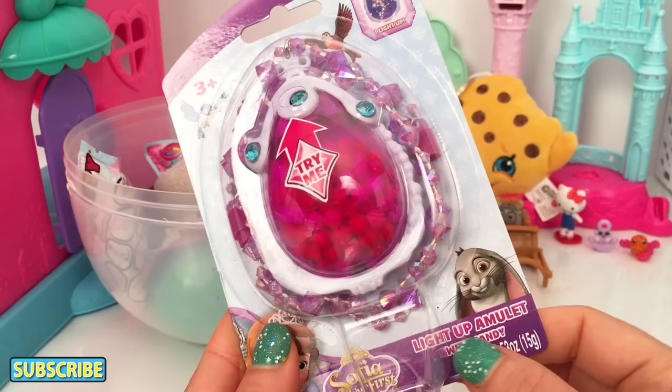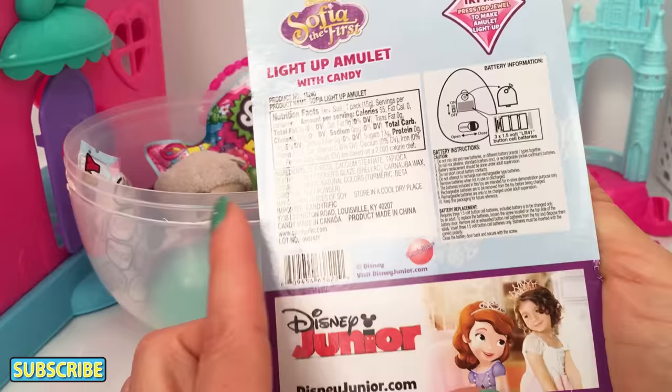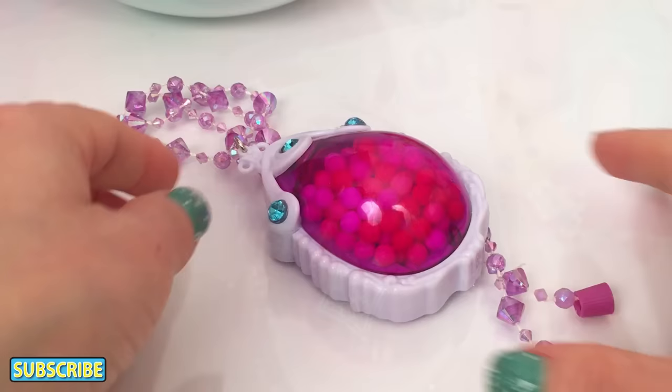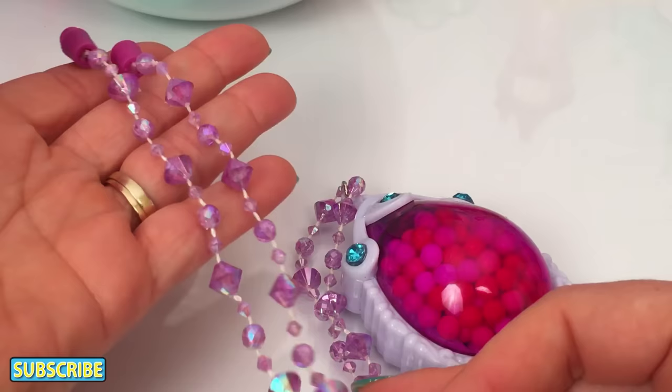And what else do we got? Light up amulet with candy. From Sofia the First. That's her amulet. That is so pretty. Press top jewel to make amulet light up. Wow, let's see. Oh, that's so cute. Wow, look at this, guys. It's so pretty. Look at these beads. They're gorgeous and so shiny. And I love shiny. Very, very pretty.